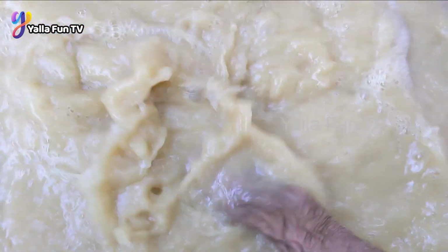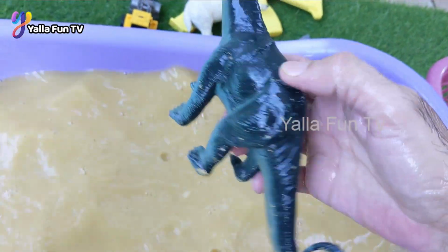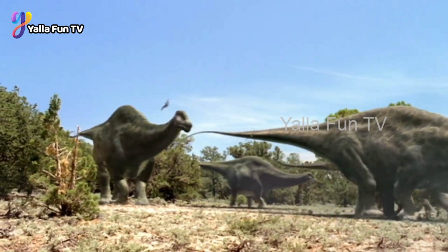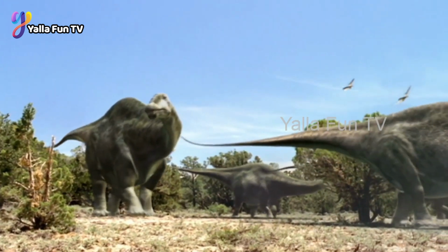Let's wash, and here we go. We have Ostrosaurus, the big neck, big tail dinosaur. Ostrosaurus. A herd of apatosaurus are crashing through the outer forest, looking for new plant growth.